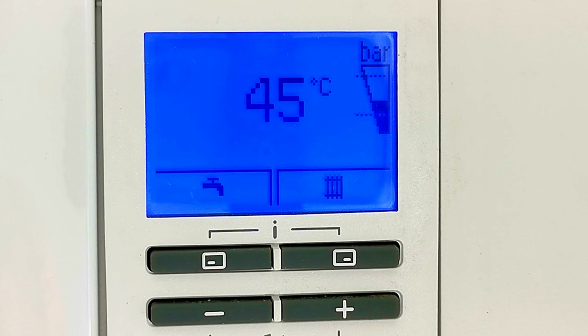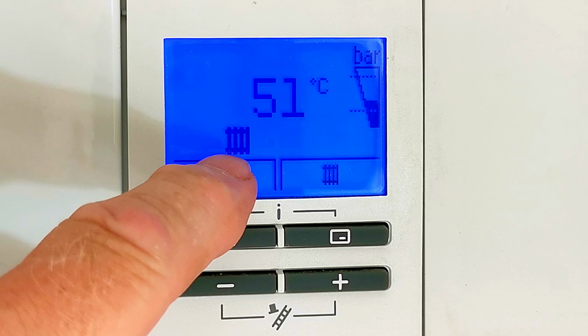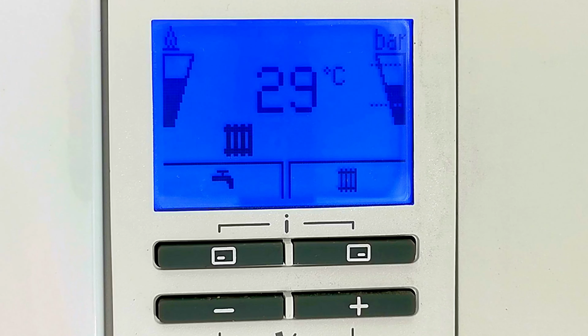Show you what happens with the central heating. If I turn the central heating on, you'll see a radiator symbol will come up in the display like that, and then we'll see the flame will come up in the corner there, and the radiator symbol will start flashing, indicating that the central heating is now heating up.